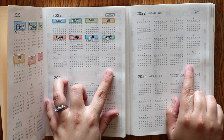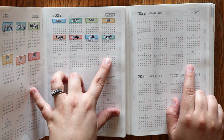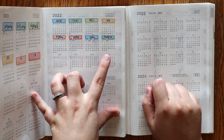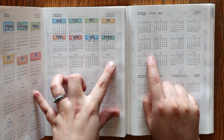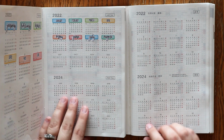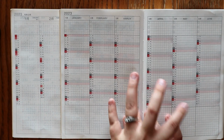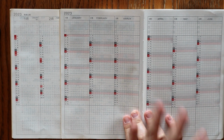And then this side of the planner, it is the same. So we have just 2 lines. They took out the number here and replaced it with the month. So it is very similar in formatting. You just have English instead of Japanese. As I'm flipping back and forth, the English will always be on top.